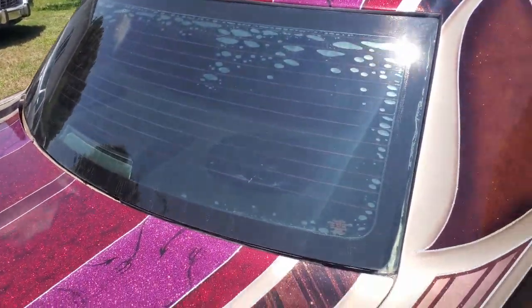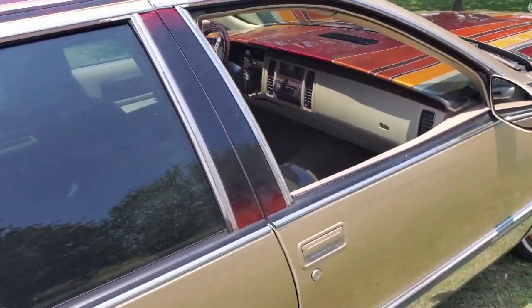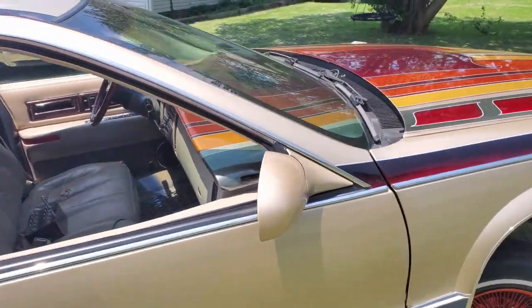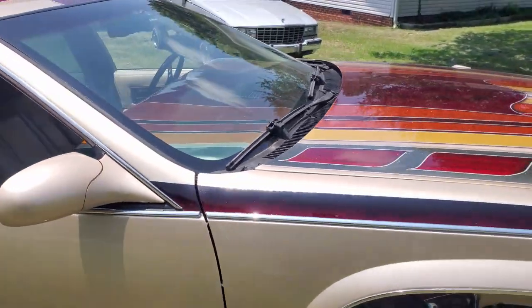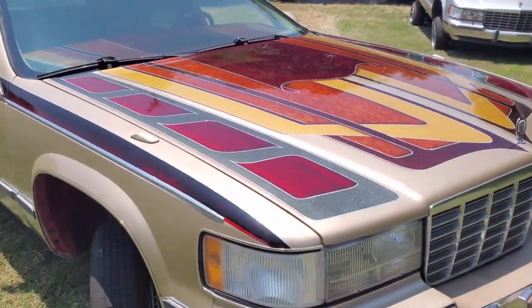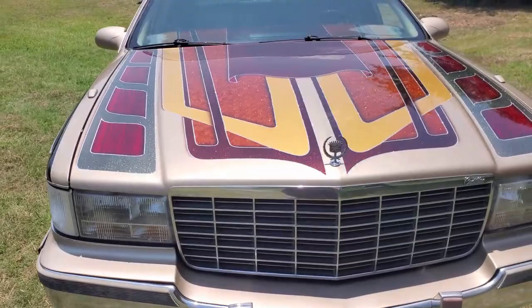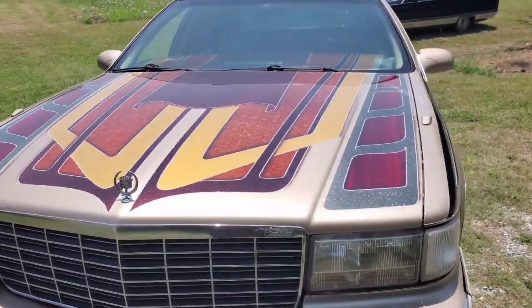Got to tint the back window. It's been bad for a long time. Really need to tint the side windows again. I know most people are like, oh, the lowrider shouldn't have tint. Well, it's hot down here, so I enjoy my tint. It's very nice. Do have to get the AC fixed. It used to work, but it's got a leak now, so that's one of the things on the list. All in all, it's in pretty good shape.